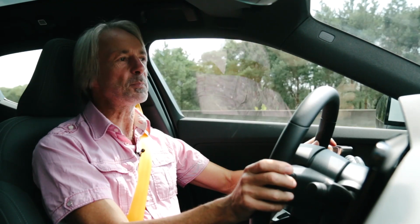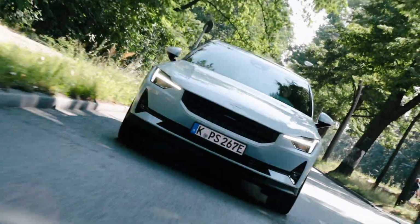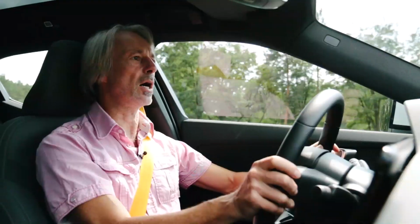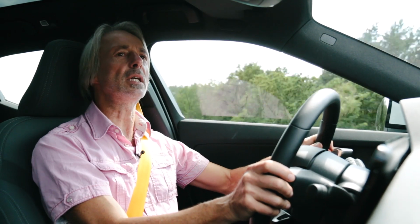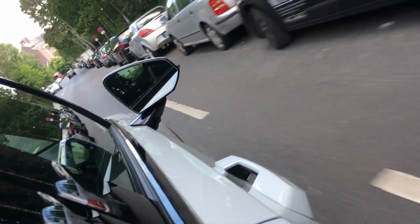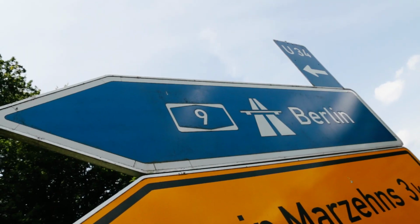But how about the top speed? Volvo has just started limiting top speed on all of their brand new cars at 180 kilometers an hour. As a signal for safety, Volvo says. And many electric cars are limited to even less in order to preserve the battery. And the Polestar 2?